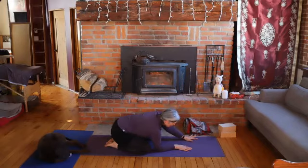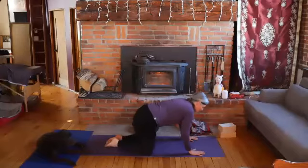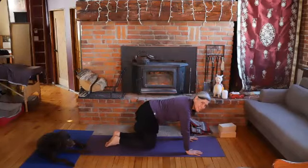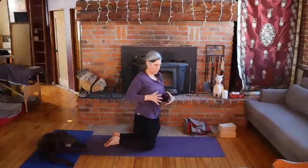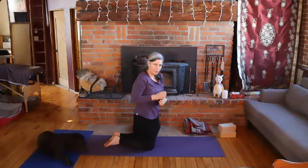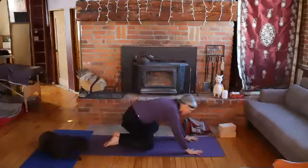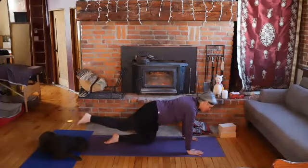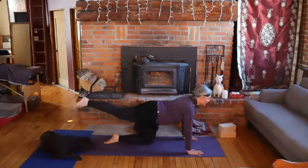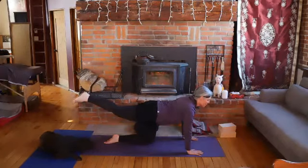Right. So when you're ready, we're going to come back up to all fours, and we'll keep working with this kind of contracted exhale movement. So it's the drawing in around the core as you exhale, and we'll do this again with some movement. So taking one leg, can stretch it back behind you, maybe add a little arch in the back if that feels right. So you're breathing in this position.